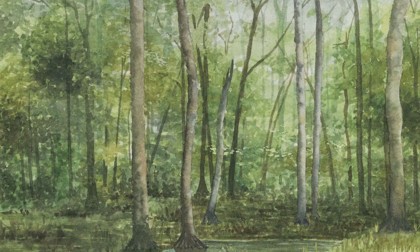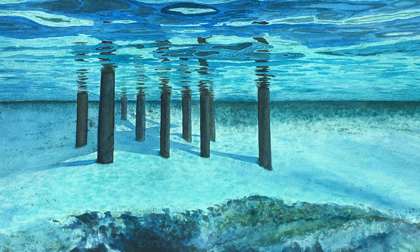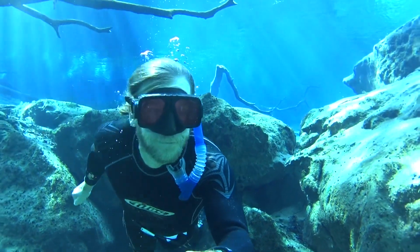My studio exists everywhere I go, because that's where I'm finding my inspiration. I've always been really heavily influenced by nature. I've had a fascination with color and patterns and the effect of light, especially with regards to water. I've always spent a lot of time in the outdoors.